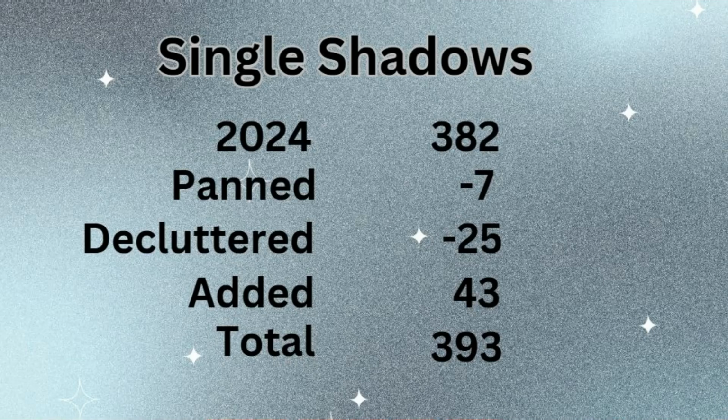So 382. I did pan 7 single shadows this past year. They were all lid setting shades and brow shades. So I did pan 7 to completion. I decluttered 25. Some I gave to friends, some I just threw away because they were depotted from other palettes and they were terrible. And I added 43 shadows.